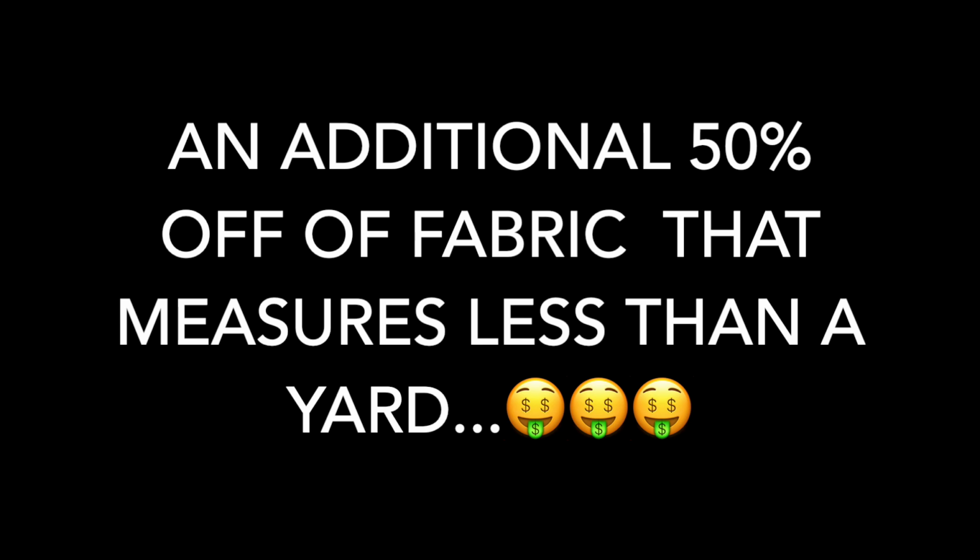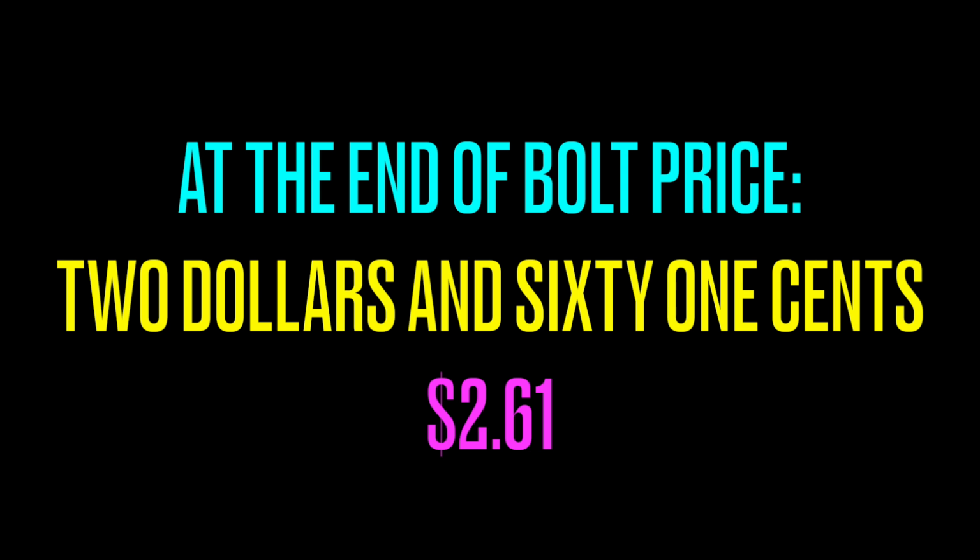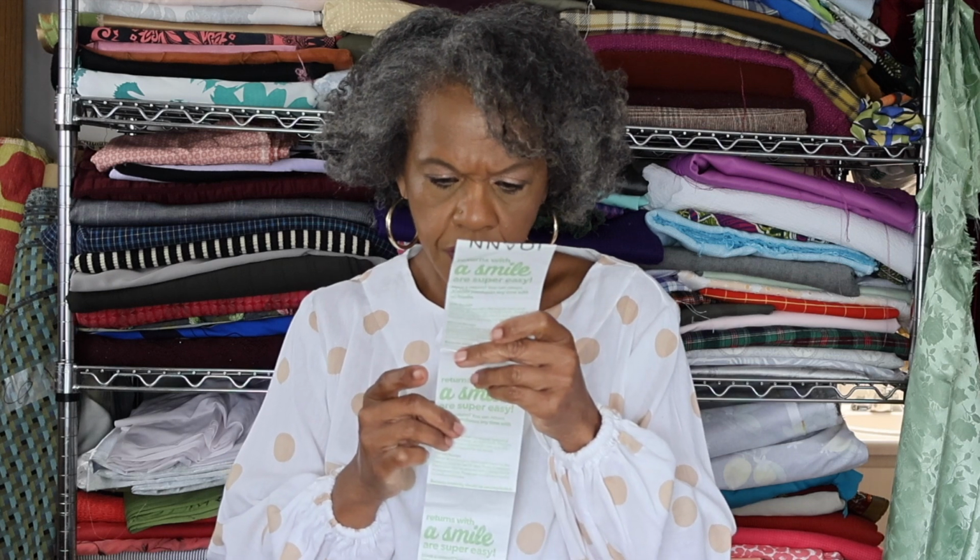I also got end of bulk price, but I'll tell you what happened to my delight. Normally end of bulk means anything less than a yard. But for some reason, the associate gave me the last yard and some, yard and 3/8. Altogether, this fabric cost, let's see, $19.27. I mean, you cannot beat that. I was so delighted.